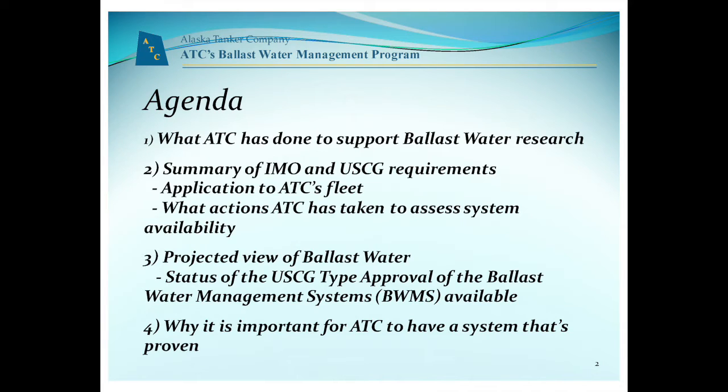So what we're going to be covering today are what ATC has done to support ballast water research. I'm going to quickly summarize the IMO Coast Guard requirements, how they apply to our fleet, and then Chris is going to review what actions we've taken to assess what systems are available. And then we're going to cover the current status of the Coast Guard type approval system. Coast Guard, Jason, if you want to jump in, feel free. And then why it's important for ATC to have the best system that's possible and one that's proven.